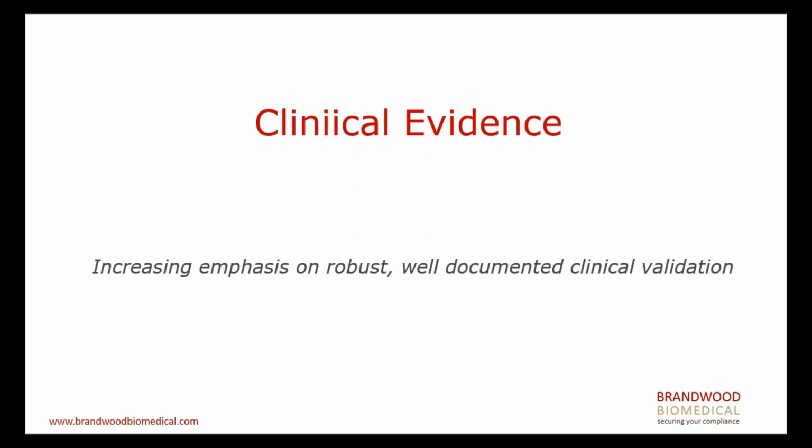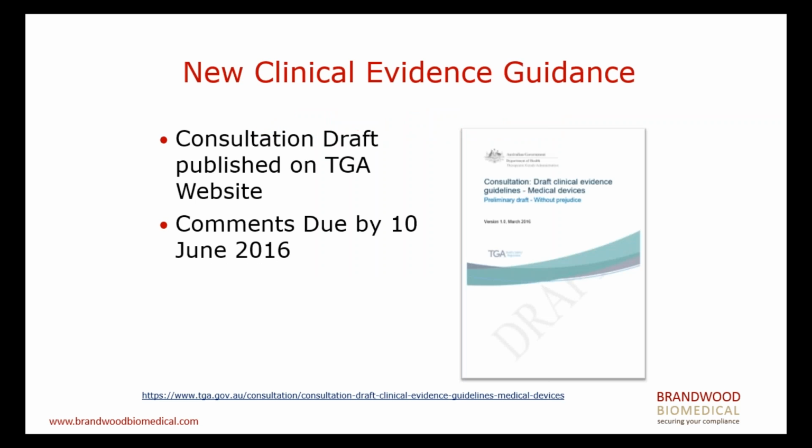This is not just a case in Australia. We have seen that especially in China and also in Europe. There is this emphasis on clinical evidence requirements. If you're not already aware, there is a new clinical evidence guidance that's published by TGA. It is in draft state still, so the comments are due by 10th of June.